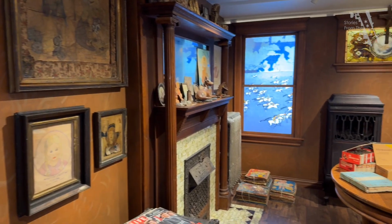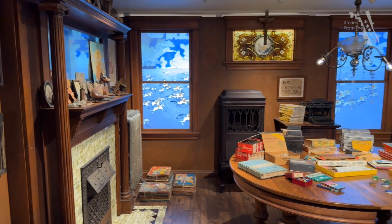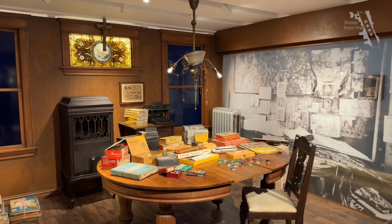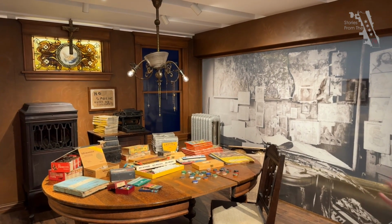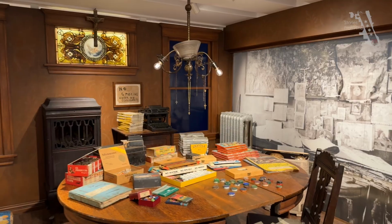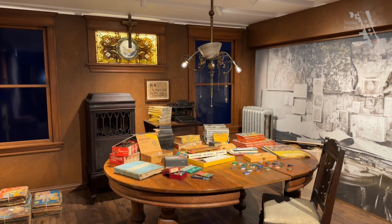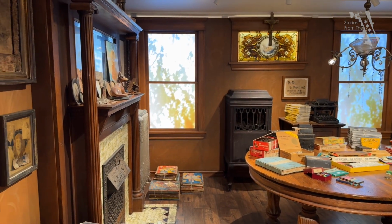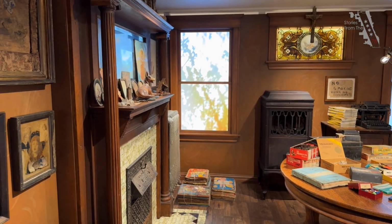That's unbelievable. This is a recreation of his room. He lived in a rooming house on Webster in what's now the beautiful Lincoln Park neighborhood, but was a little less glamorous back then. What years was this about? He died in 1972. Okay. So he was born in 1891 and died in 1972.